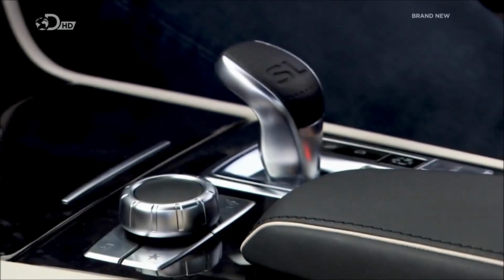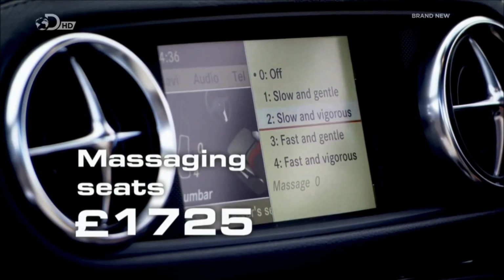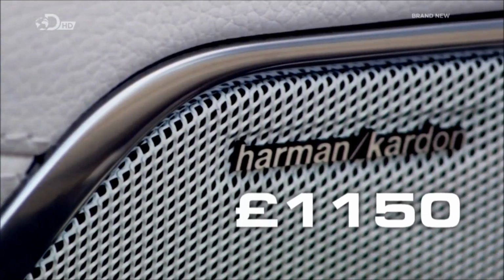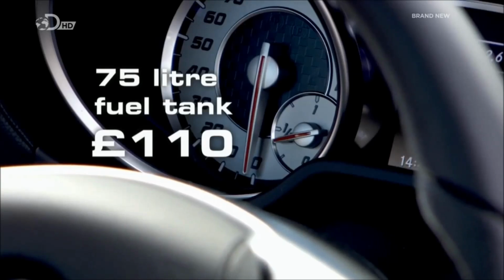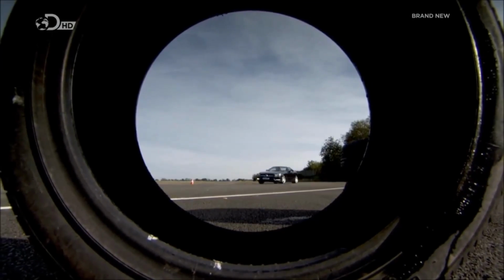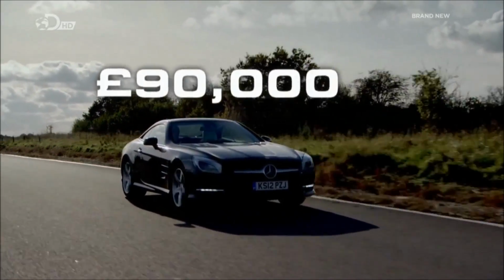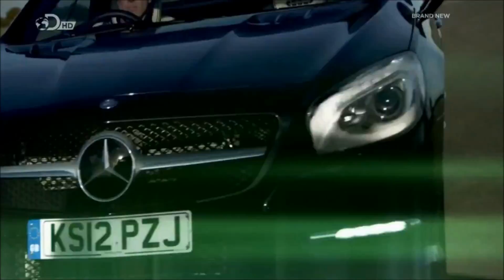Also, this car features massaging seats for £1,725. It's got 14 speakers instead of 8 for £1,150. A 75-litre fuel tank instead of a 60-litre one for £110. Right, where's the analogue clock? That is 210 quid. Add up the extras on this particular SL350 and the price rises from £72,000 to £90,000. Spec for spec is about £5,000 more than its BMW 6 Series rival.